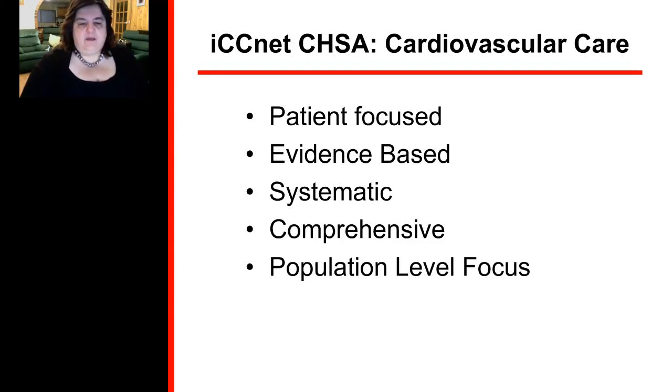So our network is really patient focused, evidence-based, it's systematic, it's comprehensive, and population level focused. But the most important thing is that it is a patient-focused network, and we'll do everything really in our power to ensure that the rural patients get the best cardiology care that they can.